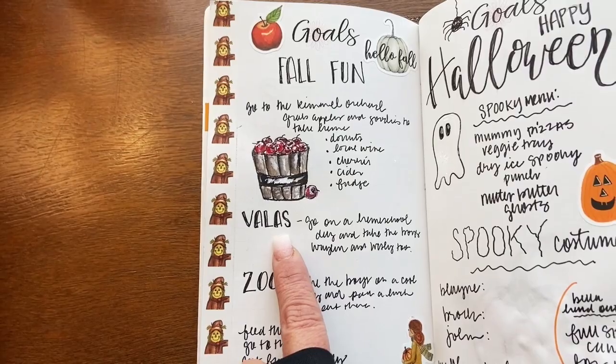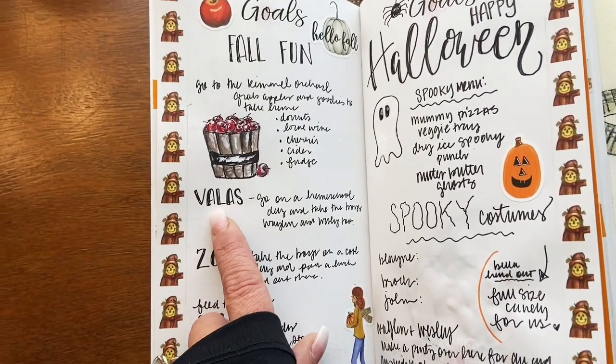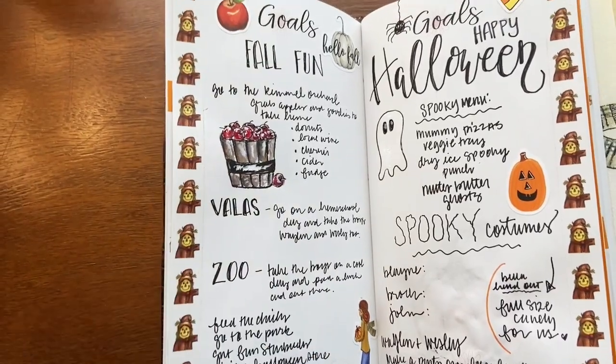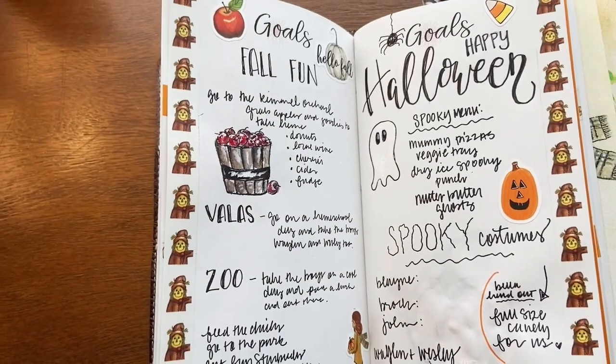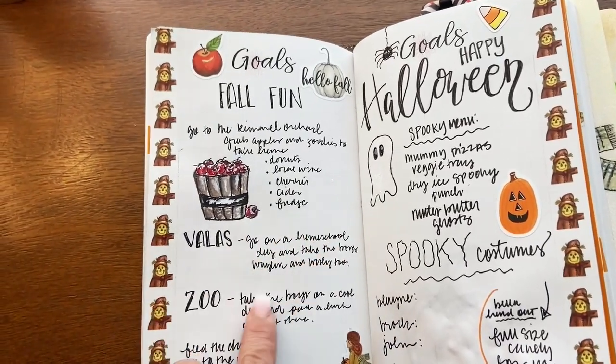I was going to go in September, but it was too warm. We had some really hot days in September here in Nebraska, and I was not about it. I was like, I'm not going to a pumpkin patch in 90 degrees. I'm sorry. So October it is. And so we'll make it there in October.